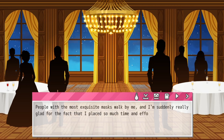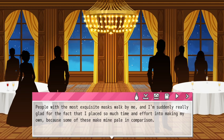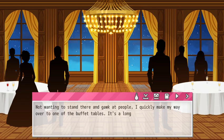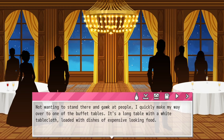People with the most exquisite masks walk by me, and I'm suddenly really glad for the fact that I placed so much time and effort into making my own, because some of them make mine pale in comparison. If there are any celebrities among them, I wouldn't know, considering everyone is hiding their identity. Not wanting to stand there and gawk at people, I quickly make my way over to one of the buffet tables. It's a long table with a white tablecloth, loaded with dishes of expensive-looking food.